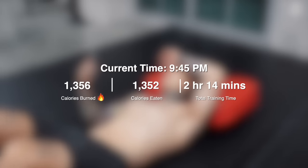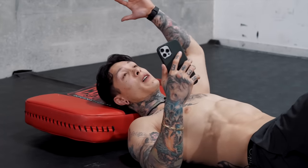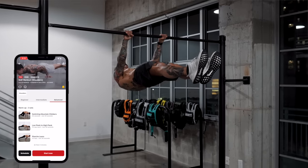Whew. I had to cool down after that session. Boo left to unpack his things, so it is just me. And if I plan on having another meal for the day, I'm gonna have to get this last workout in. So that's what I'm getting into now. I'm on the Heria Pro app. We're gonna get into this skill workout for shoulders.